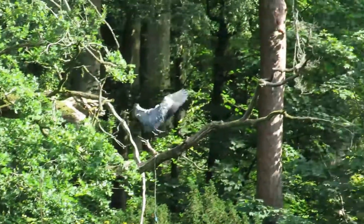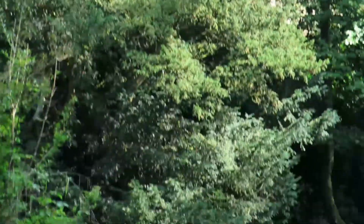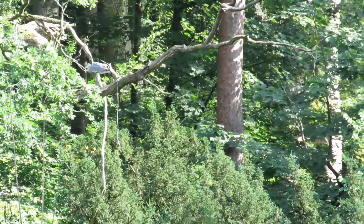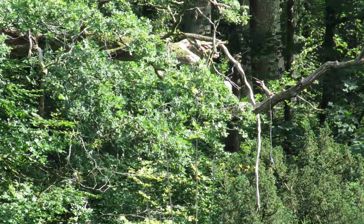Right, that'll do. This is where image stabilization would have been handy, because it would have followed that flight much better. Never mind, that's what we've got.